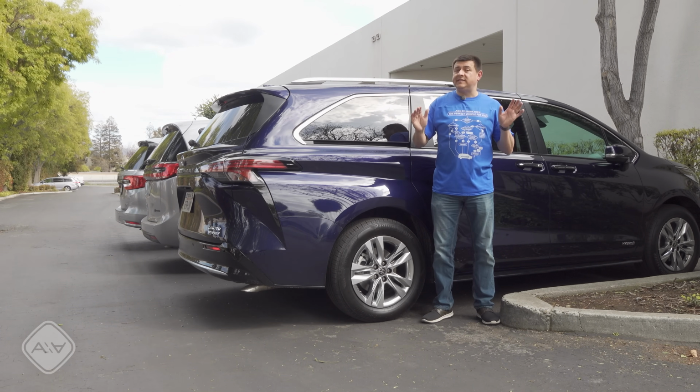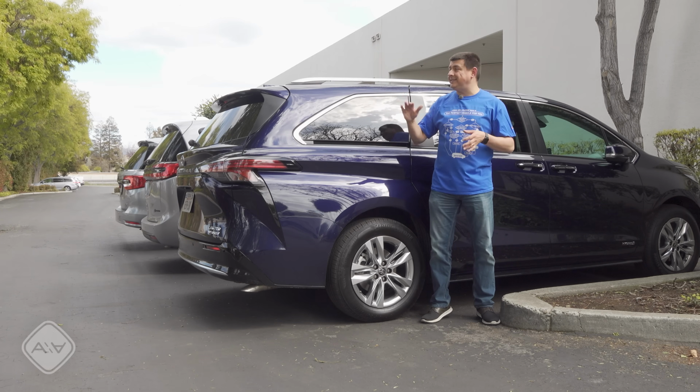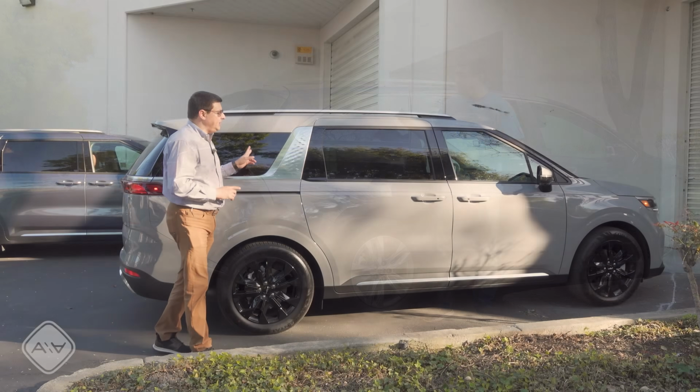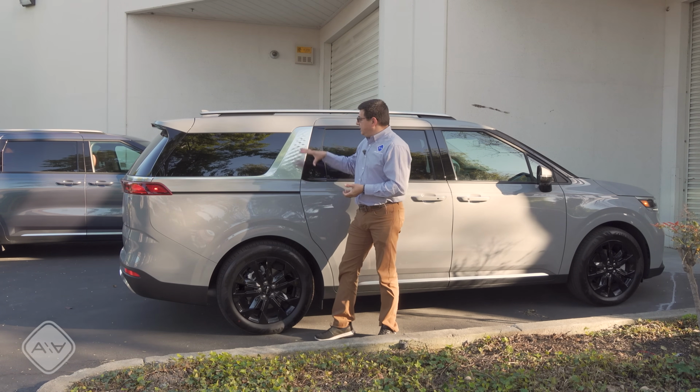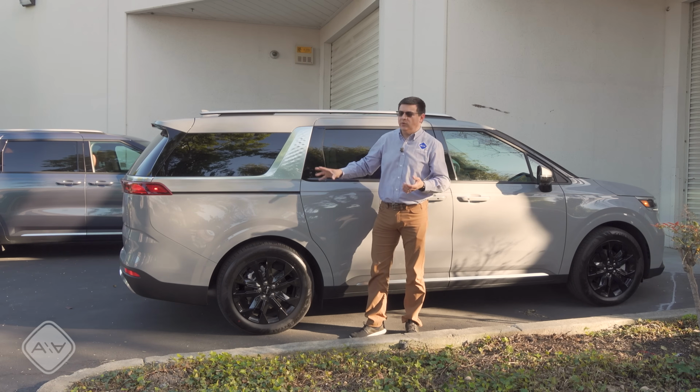These are all about the same size. In fact, they are so close together, it really is astounding. They're almost exactly the same height, exactly the same width, and exactly the same length. The Carnival is 203 inches long, so it is a little bit shorter than some of those other options. But you can see they've definitely tried to style this more like, I guess, a Chevy Tahoe or another SUV.